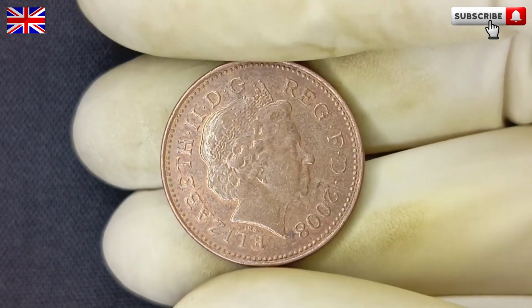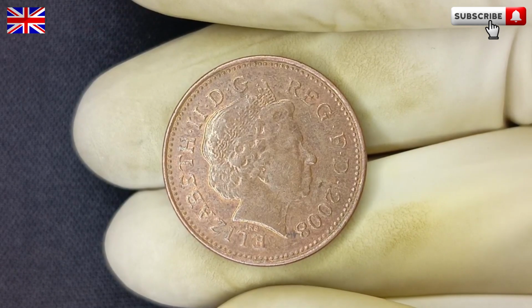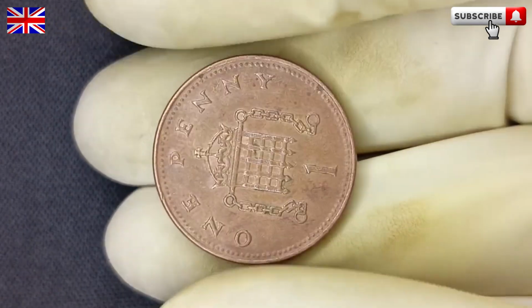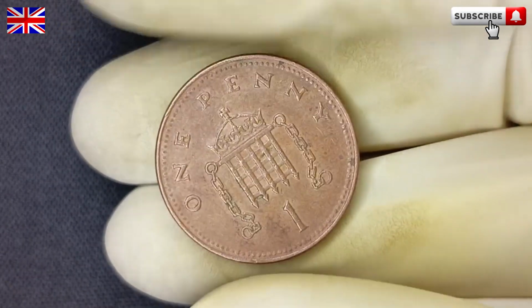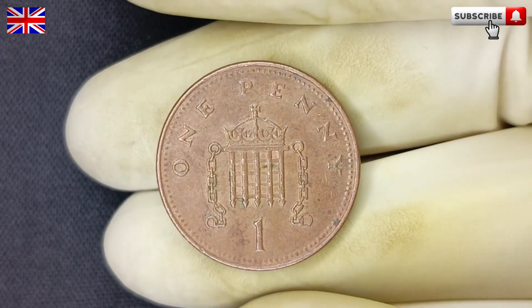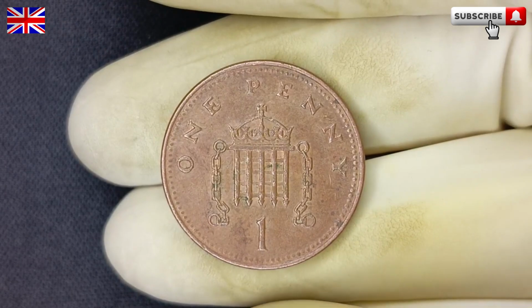It was never supposed to be rare. It was never supposed to be valuable. And yet, here it is, a one-penny coin now worth $16 million. A forgotten slip at the mint, turned into a timeless treasure. It's a reminder that the smallest details often hold the most meaning, and that even the tiniest oversight can lead to the most incredible discoveries.